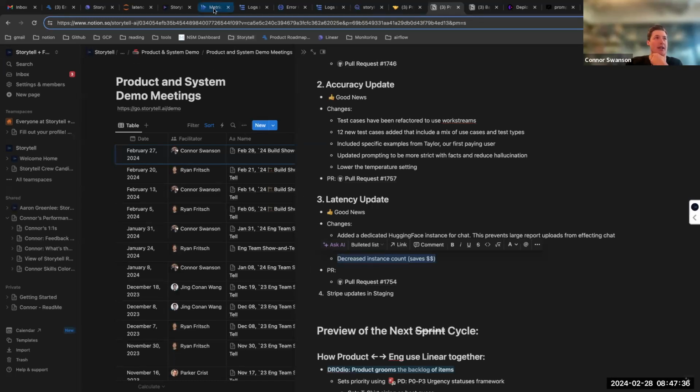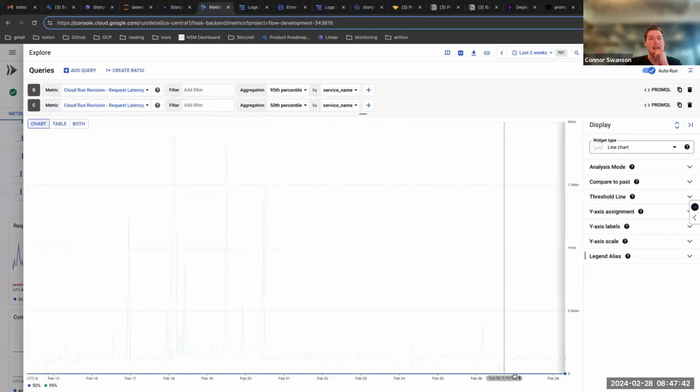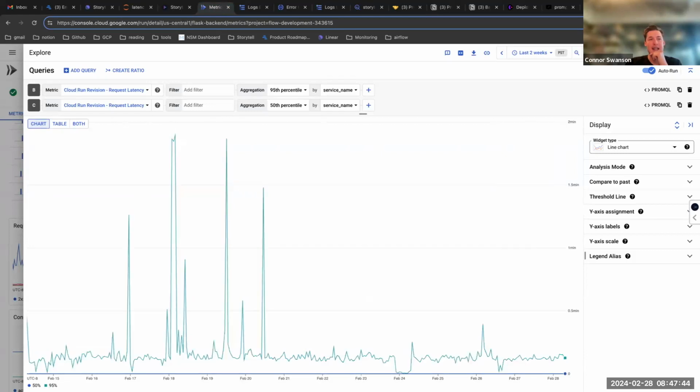If we want to look at some of the latency charts, this is one that I've pulled up. What this chart is showing is the last 2 weeks, and how long it takes the backend to process all requests at the 95th percentile. This can be thought of as almost the upper bound for how long requests take to process by the backend service. Our last sprint meeting and demo was February 21st.